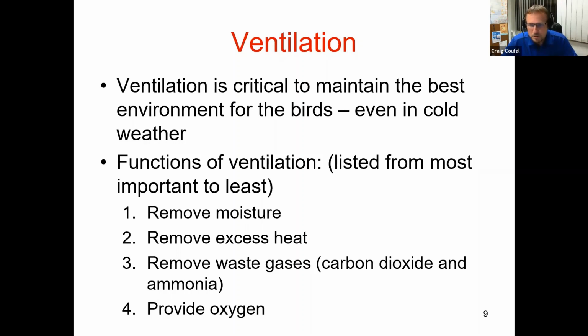Because remember, chicken manure is 70% water. So over time, we're going to get this buildup of manure. We're going to get this buildup of humidity in the building, which again is not good for the birds. So from a litter management standpoint, from a bird health standpoint, we want to make sure we have some ventilation. We have the ability to get that moisture out of the building and bring in nice fresh air.